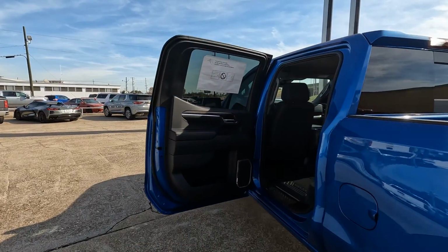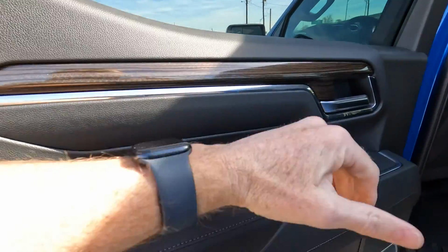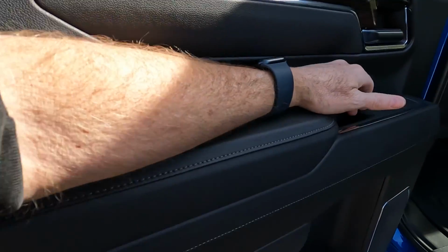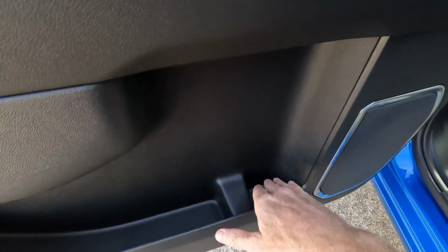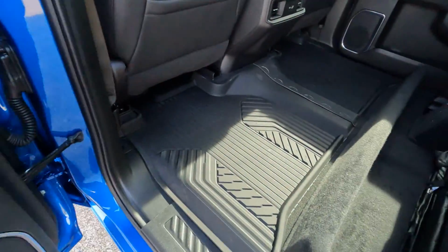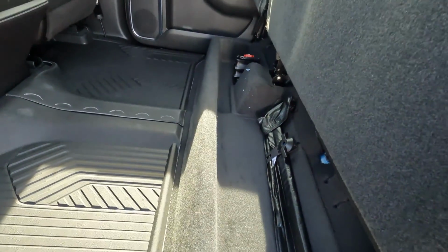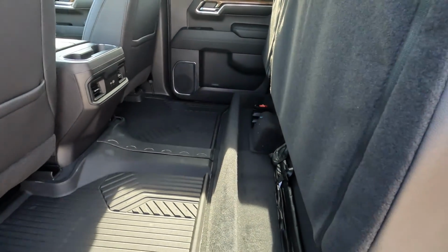And when it comes to the interior, you know the color, but let's talk about its use. Nice large armrests, they're comfortable, and even larger door bins back here in the rear seating area. This area can be used as a cup holder, quite a bit of storage here. And you have the under seat storage. Both sides of the cushion area fold up. People like to see that.